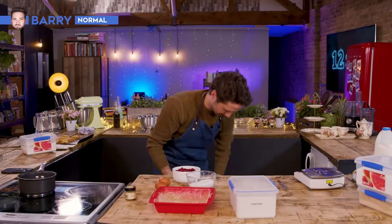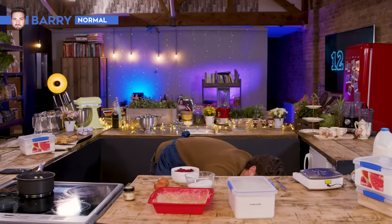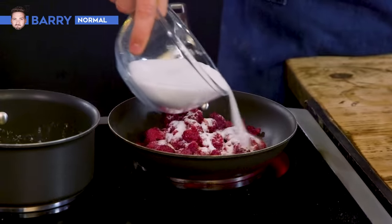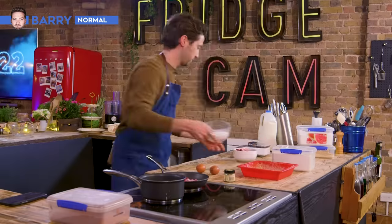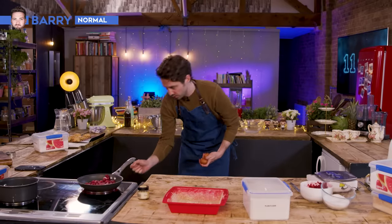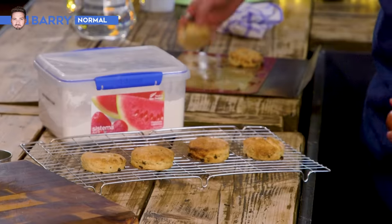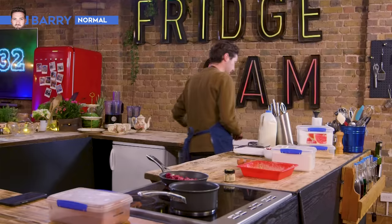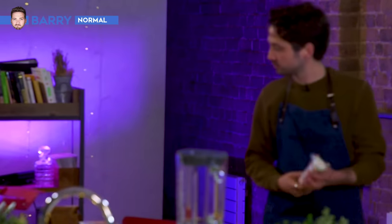I have to make a jam of some sort. Oh no. Okay, we'll go for some berries in here with some sugar and a splash of water, and then see what happens with that. Let it stew down. Jam on the go. Scones cooling down on a rack. Do I make sandwiches? Or do I make, I've got to make a dessert. Okay, right, yeah, all right.